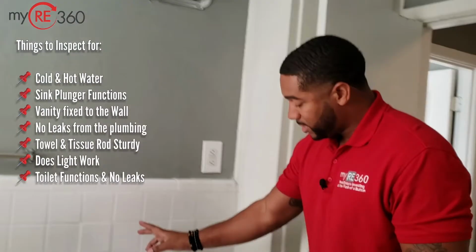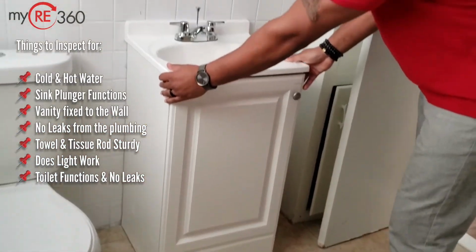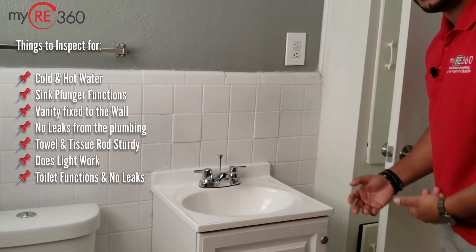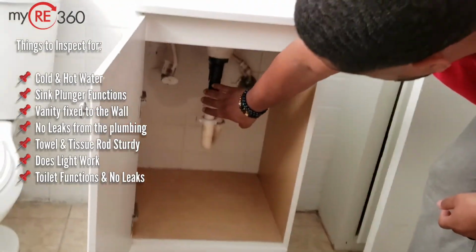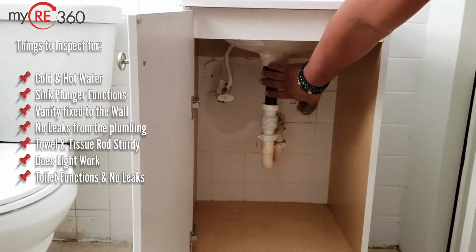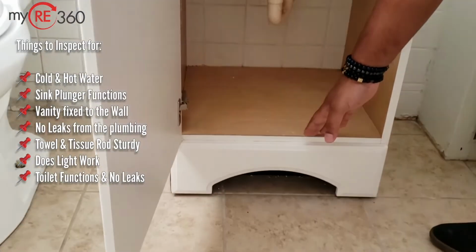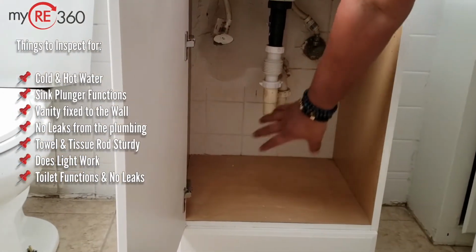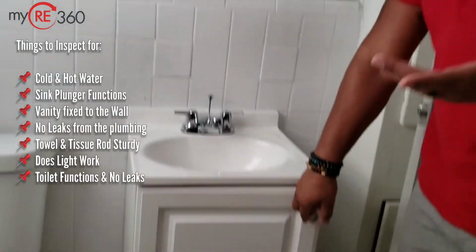Okay. Next thing we do, we're going to make sure the vanity itself is fixed to the wall. You'll notice that the vanity has some wiggle. That means the first time someone hits against it, it may create a major plumbing issue. We'll always check underneath. Do we have any current leaks? So I'll go ahead and touch the pipes all the way around to make sure we don't have any current wet spots. Now you'll notice that there's water at the base of the cabinet. Is this from a current leak or a previous leak? So we want to be mindful of what's happening under here, because this is typically where you'll get the bulk of your problems, especially when you have a tenant.